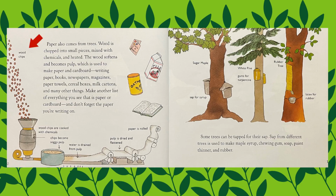Wood chips. Wood chips are cooked with chemicals. Chips become soggy pulp. Water is drained from pulp. Pulp is dried and flattened. Paper is rolled.